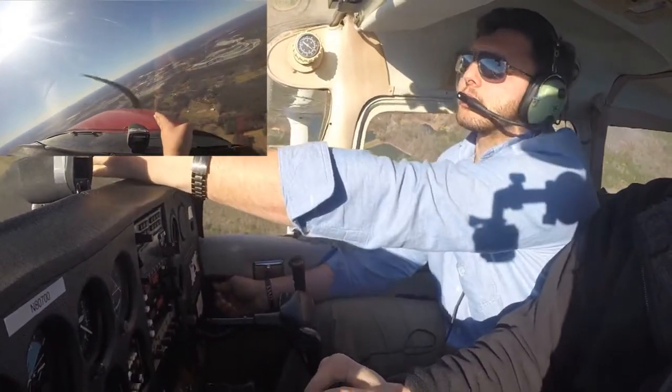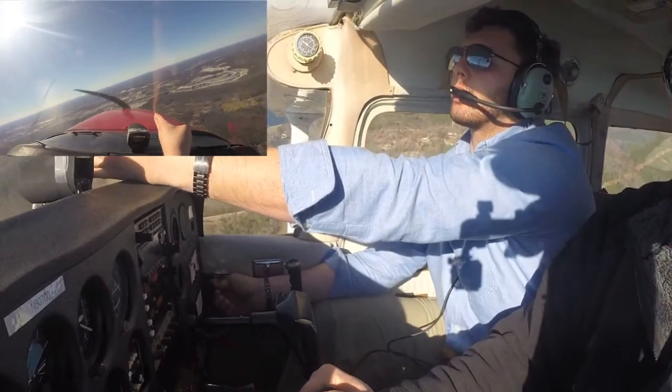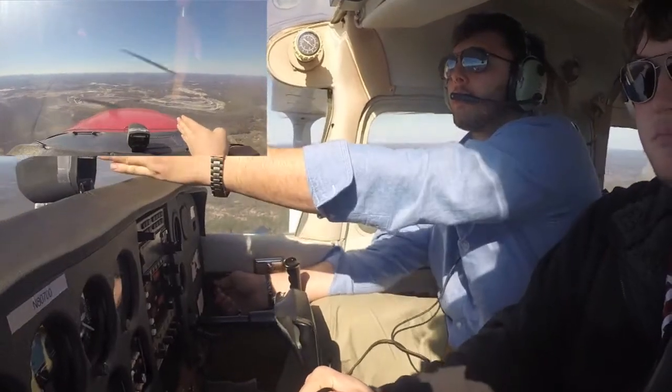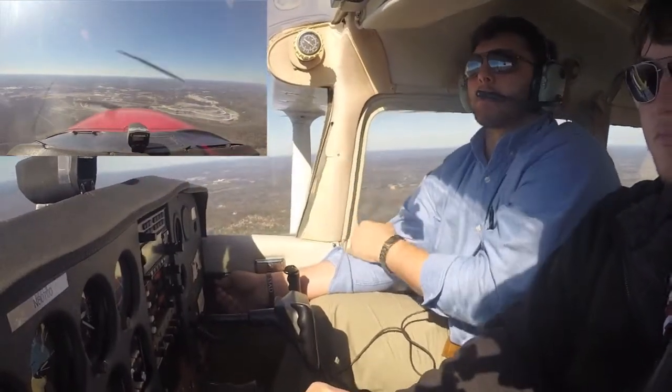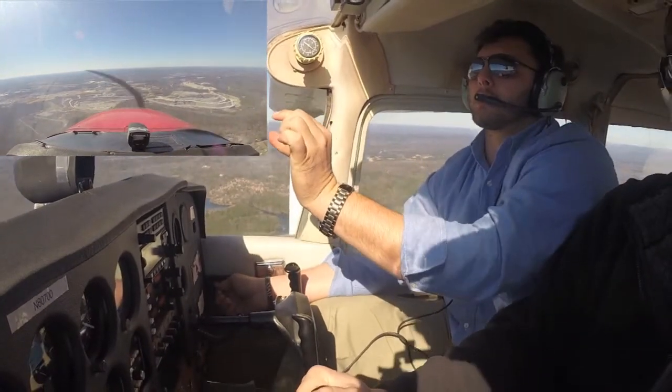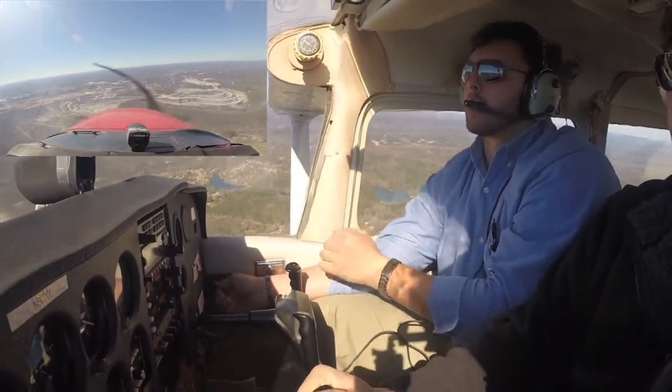Alright, now go ahead and fly to the runway. The runway's right there at 12 o'clock. And I want you to keep losing altitude, so just go straight. And we're going to keep that nose down. Right there's good. That's all you got to make, just a small adjustment. Figure out downwind. How far are you from the airport?